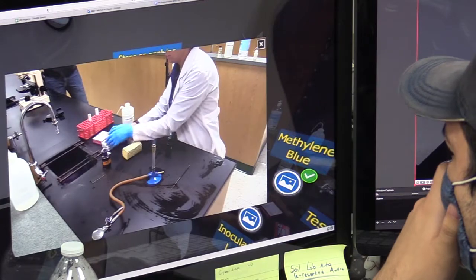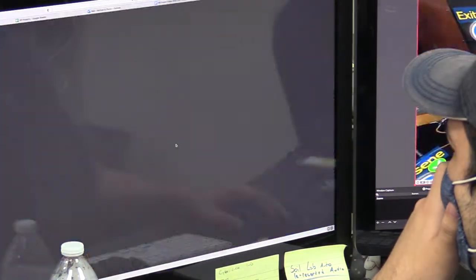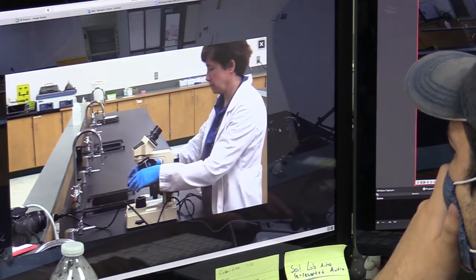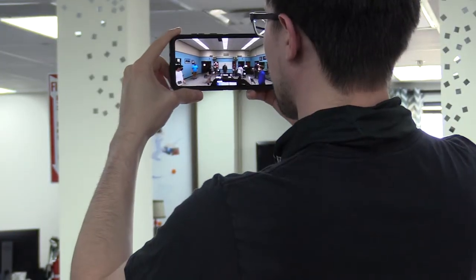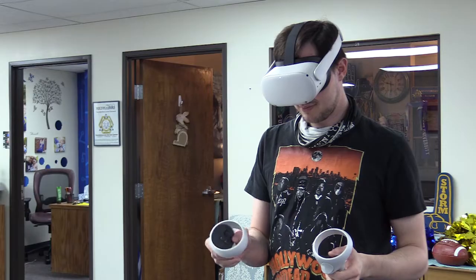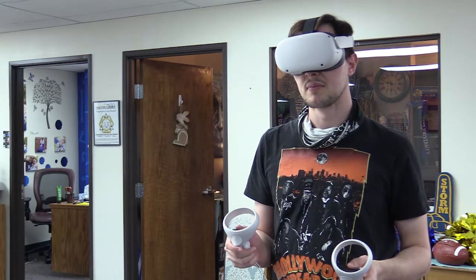These modules can be experienced on a variety of devices. You can use them on your computer just by clicking and dragging around the room, similar to the way you would experience a real estate tour. You can also open them on your phone and be able to physically move around and see the environment. You can also use them in a VR headset. So they're very flexible and can adapt to whatever technology the student already has.